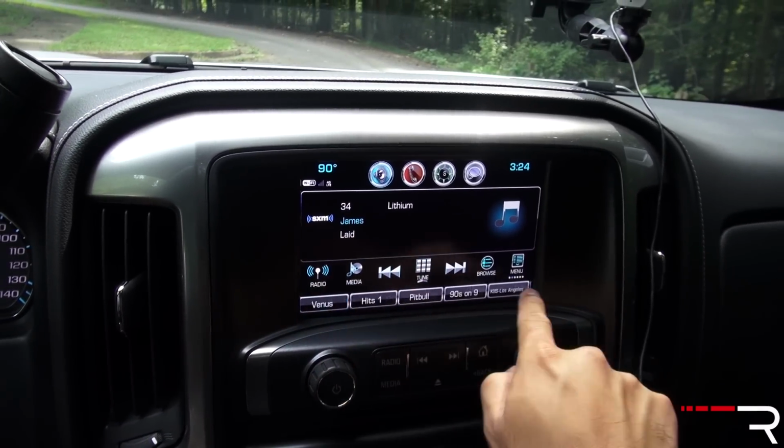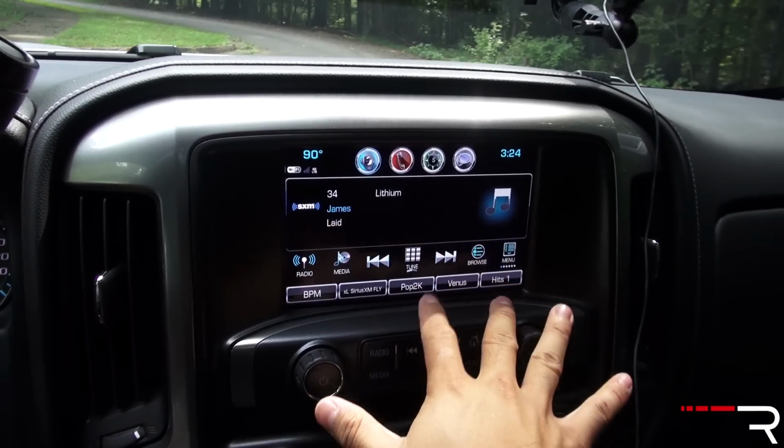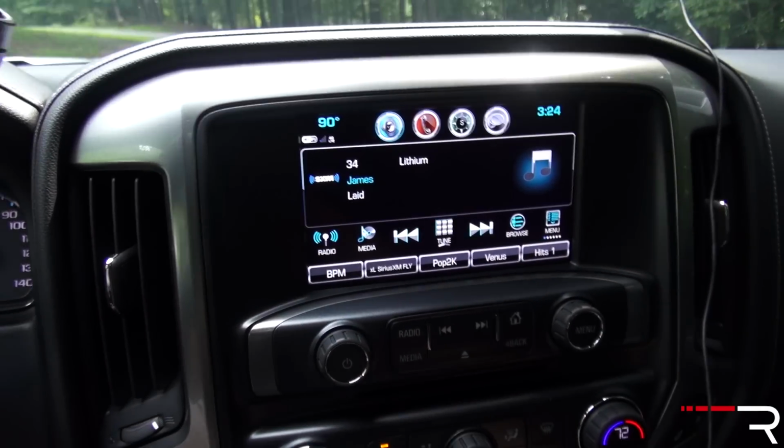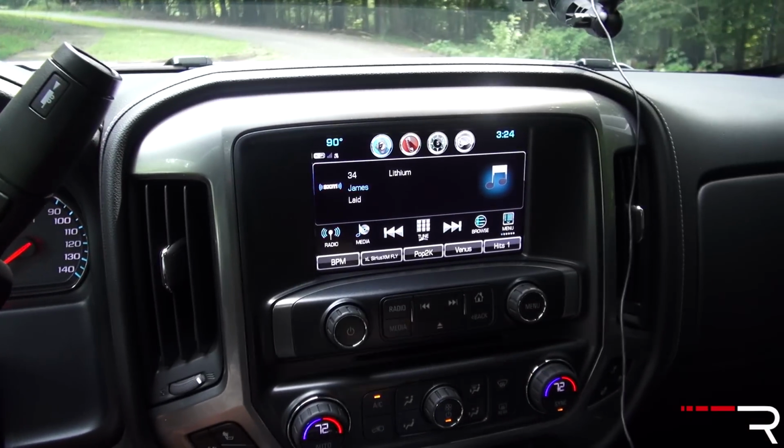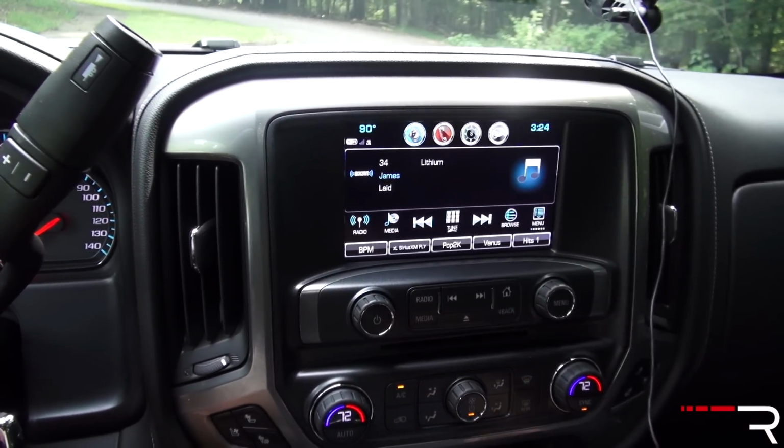It doesn't really show, the buttons can be a little bit small and the screen's gotten a little bit small. This is, I believe, a 7 or 8 inch screen. It looks pretty small, honestly, in this big dash. So I think GM needs to work on upping the size of this screen.